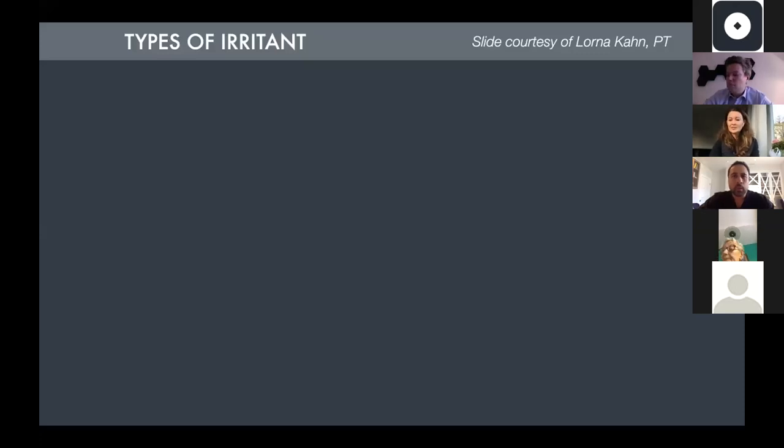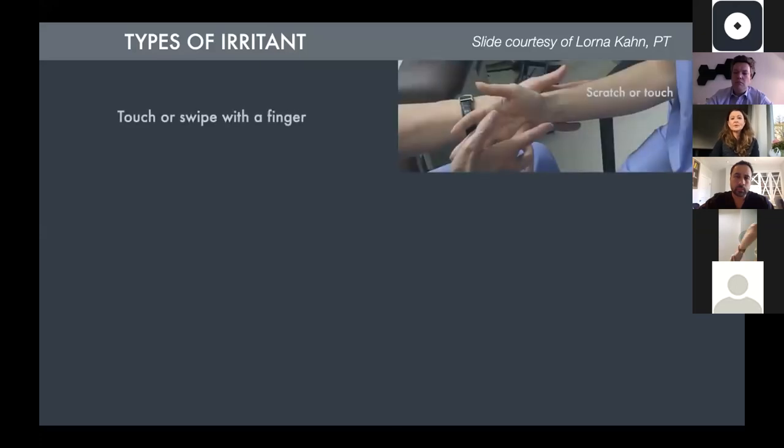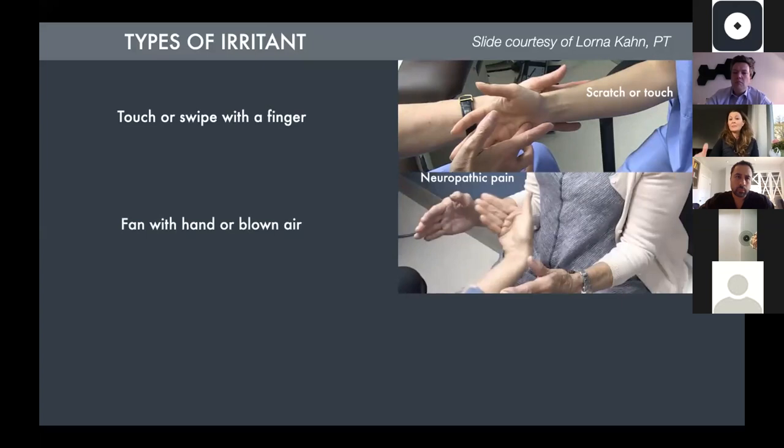These slides are courtesy of Lorna Kahn, a physiotherapist in the US, and she's done tremendous work on the scratch collapse test together with Susan McKinnon and Amy Moore. So when you're performing the scratch collapse test, you can, for instance, do a scratch over the carpal tunnel. If you have a patient that has neuropathic pain, for instance, from the sensory radial branch, it is too painful to scratch the skin. You can actually just fan or blow air over the area of neuropathic pain and you will get a scratch collapse test.